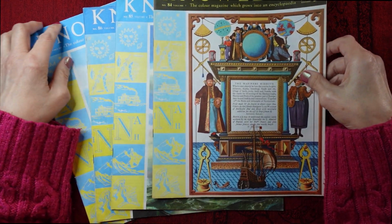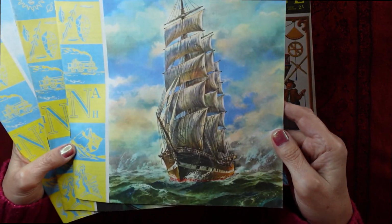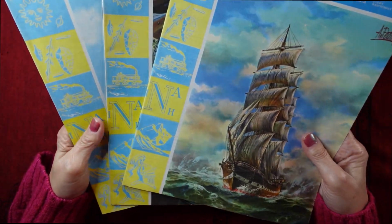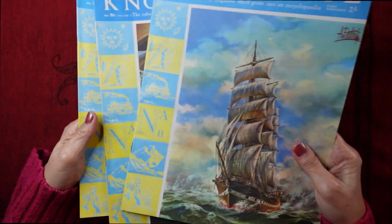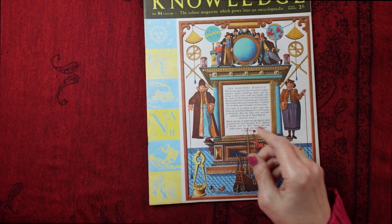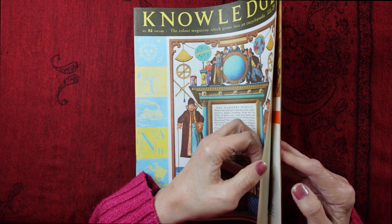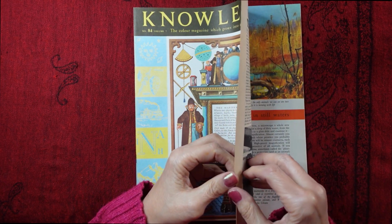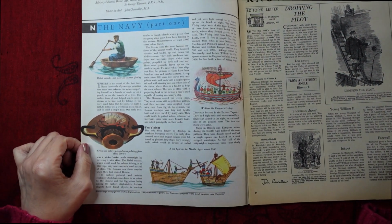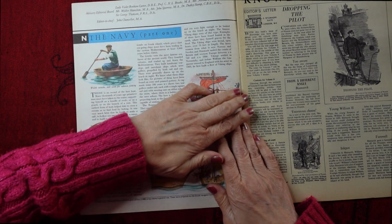So let's start from the beginning. Look at that, isn't that great? Start with the first part of the article, which is in this magazine, number 84. So, in the Navy, part 1.